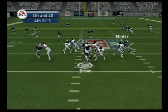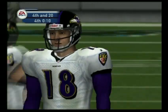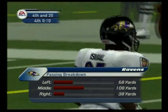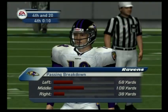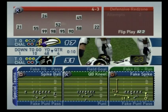Drops back to throw. With the throw. Caught. Rucker pulls him down at the 47. Why would the team go for it there, John? Maybe he thought his team could make a play when it really mattered. Now they've given the other team a chance on offense.